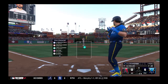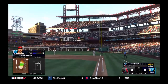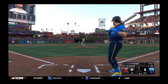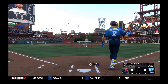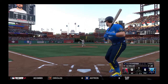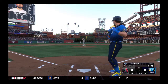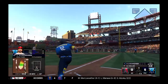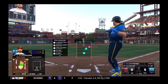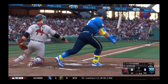Here's the left fielder, Kyle Schwarber. And the pitch. And first offering is fouled off. Ball 1 there. So a foul ball makes it 1-2. The pitch. Fights it off. He'll see another. Got it by him for the K.